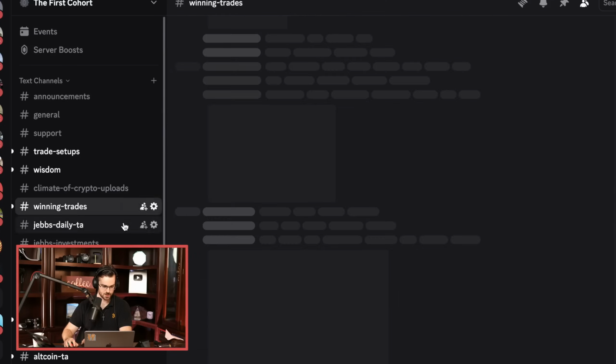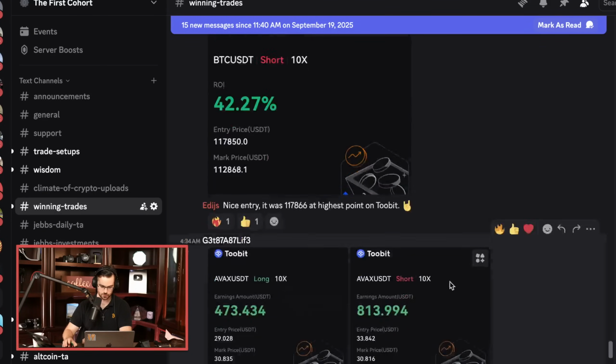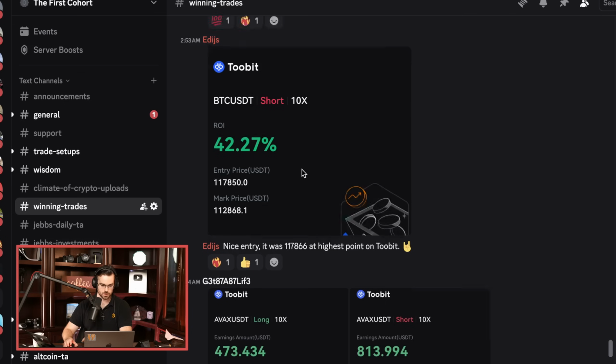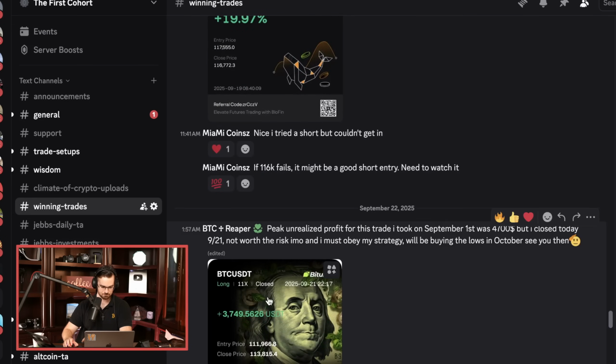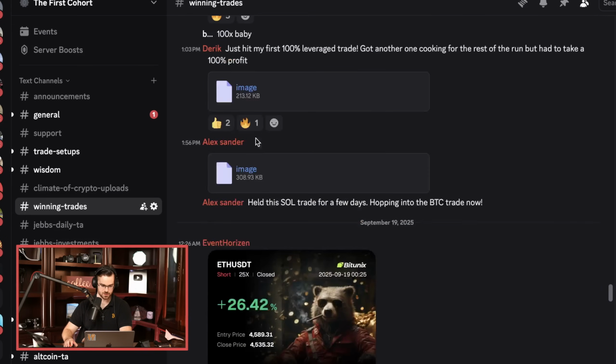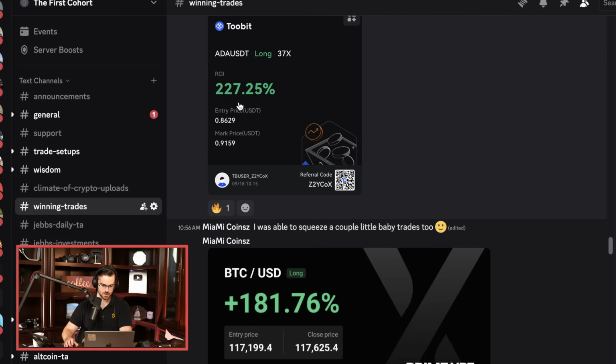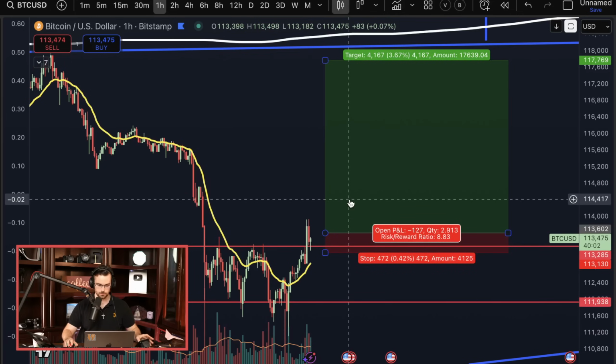Let's go over to winning trades right here. We've got a bunch of them over here just to prove to you what is possible. 473% on a 10x leverage trade. $813. Sorry, these are dollars. 42%. There's the percentages, right? Plus $3,000, 20%, 25%, 149%, 100%, 181%, 227%. So it is doable and it is possible.